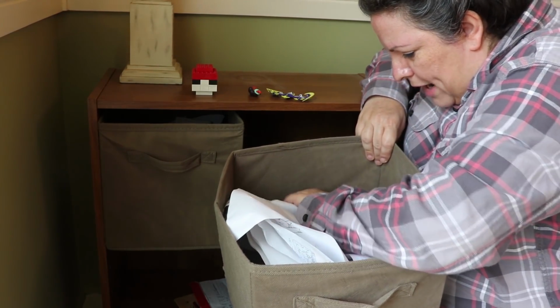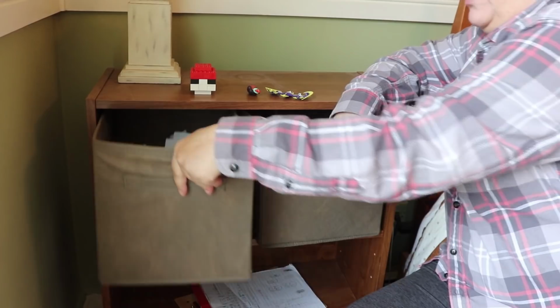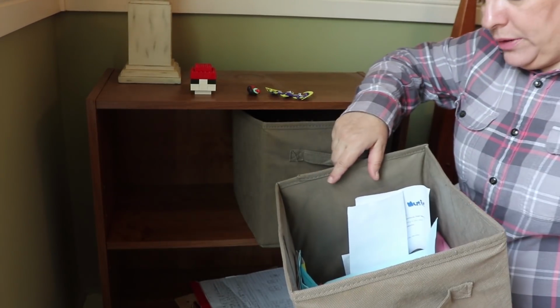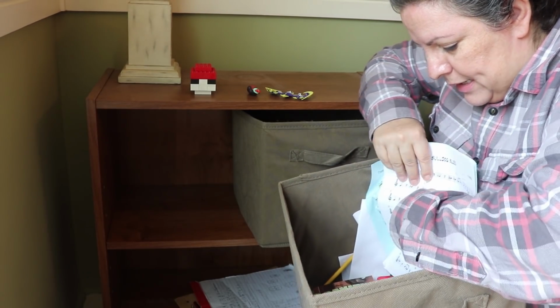Looks like this is all trash, buddy. Alright, empty it in the trash bag. Alright, mystery drawer number 2. Yeah, Pokemon, we know where that goes. Yep. Random music. Get rid of.